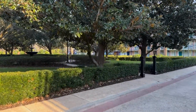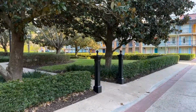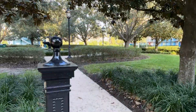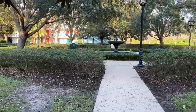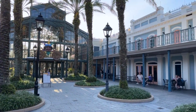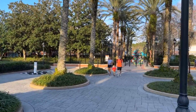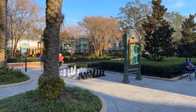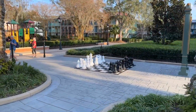Now, just like a lot of old American cities, this is set up with squares in the middle. This is the courtyard between buildings 1 and 2 and 3. Back here in the back courtyard behind the lobby, we'll now head straight back towards the pool. We just explored buildings 1, 2, and 3 over there. They have a big chessboard set up if you want to play.